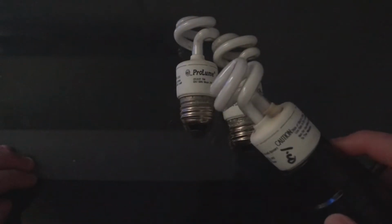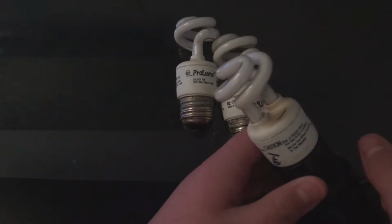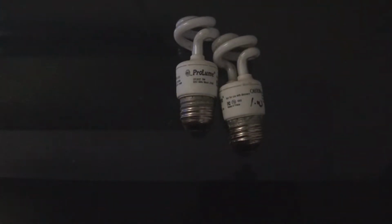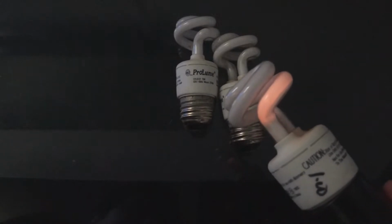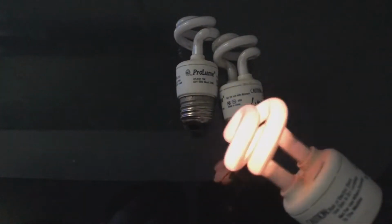Oh, wow. Did it just die? Oh, it's trying to strike. Okay, this is definitely the end of life one. You can see it barely glowing there. Hold on, get that out of there. You can see it's trying to start. It's like a preheat trying to start. You can see all the blackening on there. That's definitely end of life.